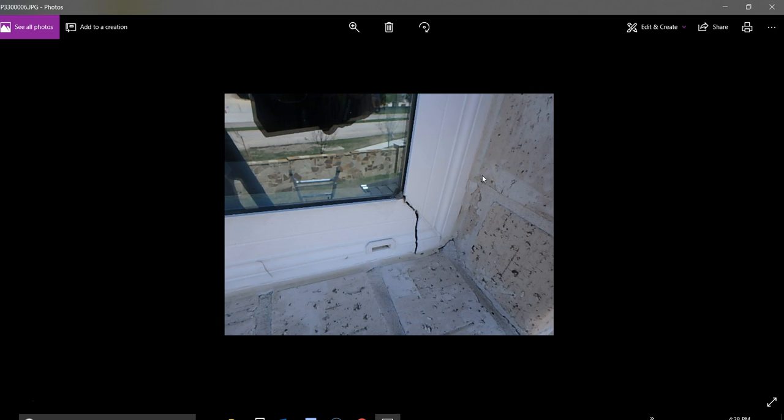Interesting. Which window is that? Oh, it's this middle one. Yep. Okay, well, that's good. Fine. We would never notice it. Nope, you would not notice that. There's no structure or anything else around.